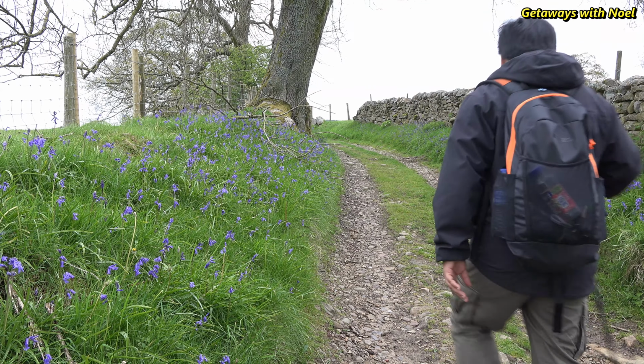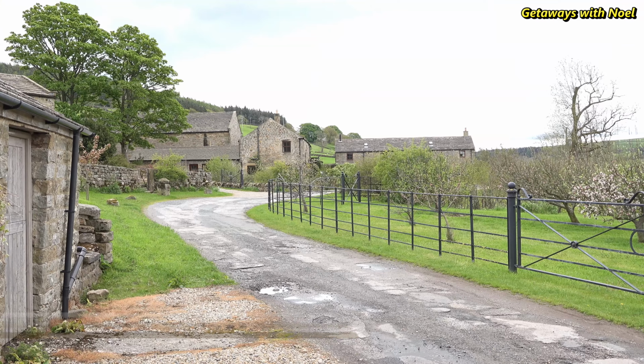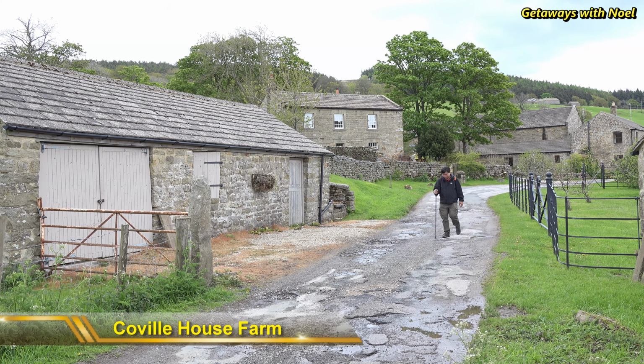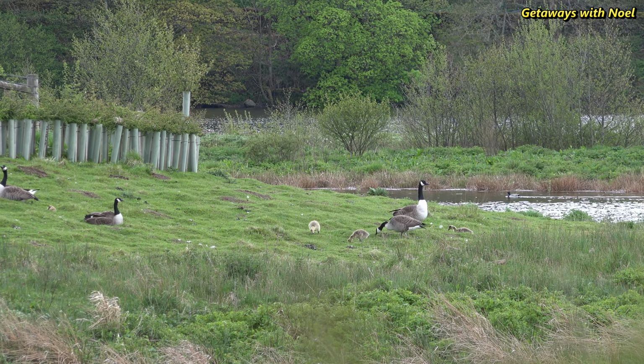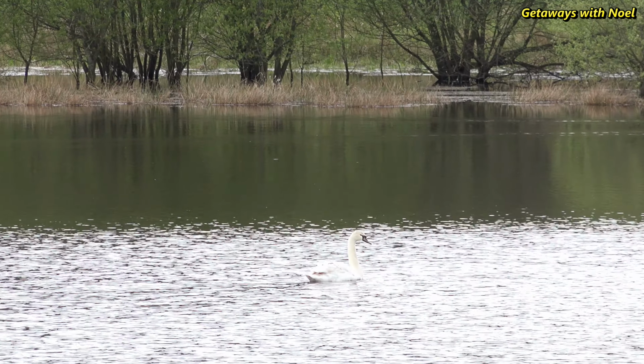As we continued to walk along the reservoir, we passed through a small collection of buildings consisting of Covill Grange Farm and Covill House Farm. There's also Covill Barn, which offers accommodation for short stays, particularly for those who are walking along the Nidderdale Way and Six Dales Trail. Please check online for more information about the cottage.